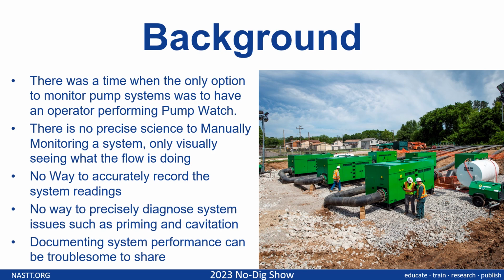Currently, a bypass when in operation has manned pump watch, which of course has its pros and cons. A big pro is that bypass pump watch can respond immediately to issues. However, some of the cons are that the system intel is based on manned observations. Visual observations can be subject to error. It's hard to troubleshoot issues that cannot be seen.